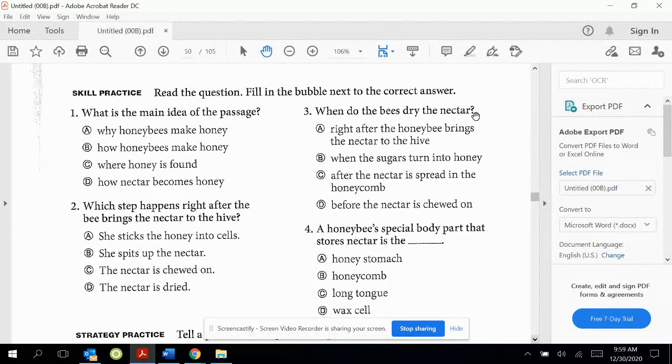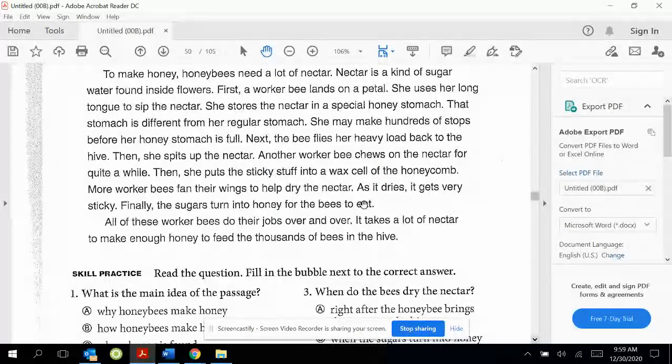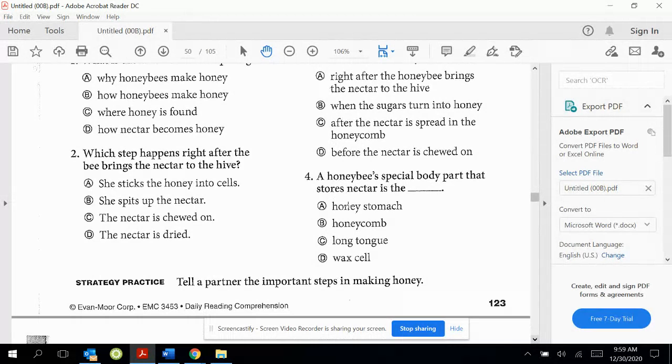When do the bees dry the nectar? A, right after the honeybee brings the nectar to the hive, B, when the sugars turn into honey, C, after the nectar is spread in the honeycomb, D, before the nectar is chewed on. We need to look back. Here's about it drying. And so I scanned and I saw that word in there. And then I can reread some of this stuff. That'll help me find my answer.